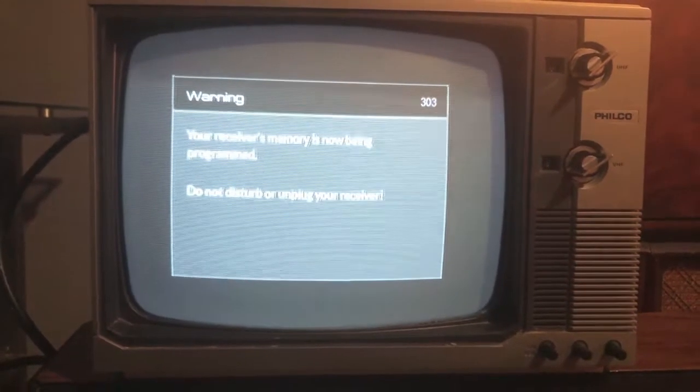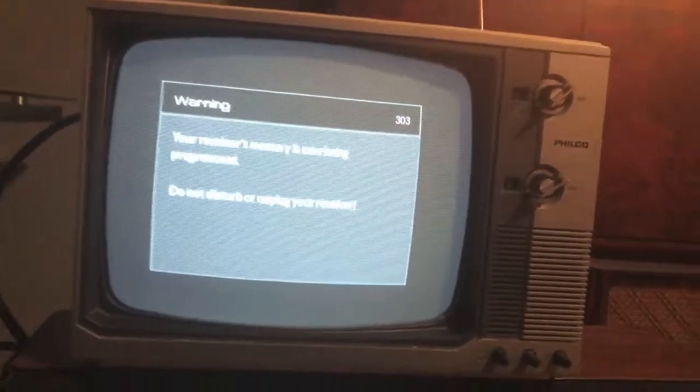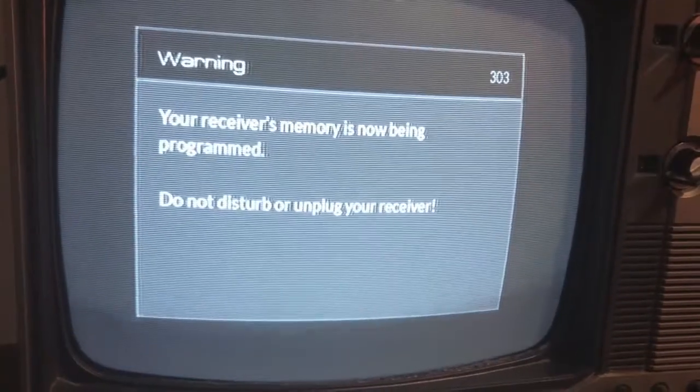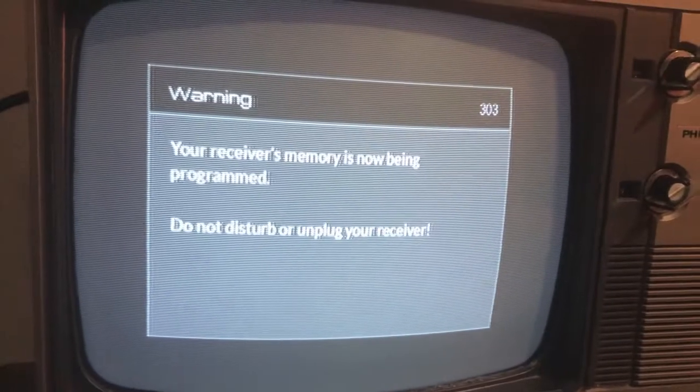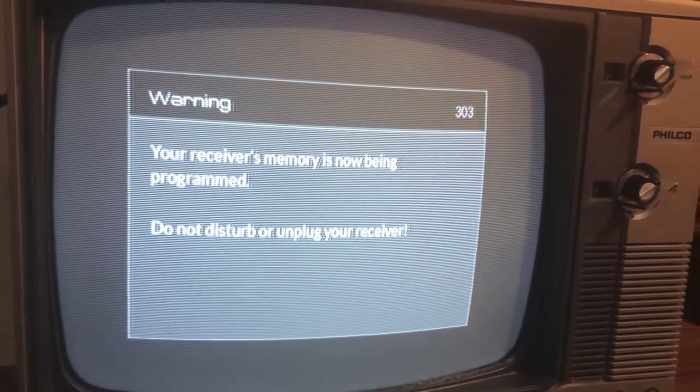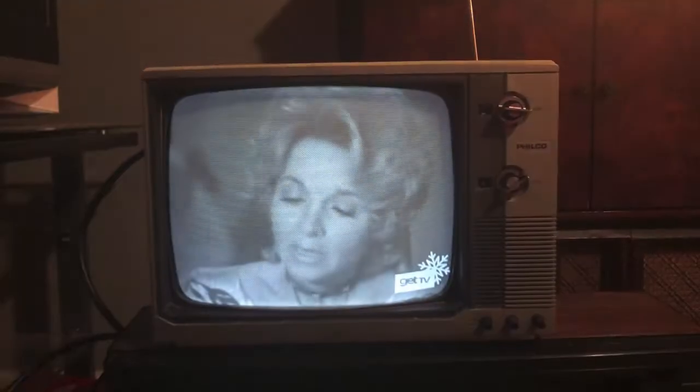It's a black and white, like I said earlier. It's a little small. I'm surprised, it's in pretty great shape. So there's some dirt on the bottom of here. I'm unsure why the TV is doing this, but this might take a while, so I will be back in a minute.